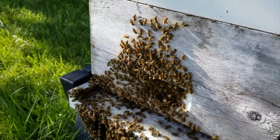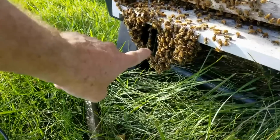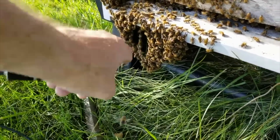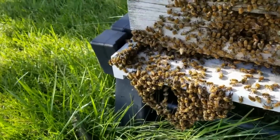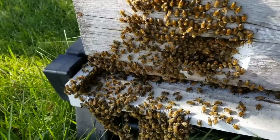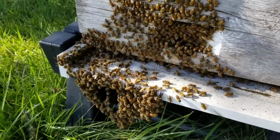Don't think that this hive is going to make it through the winter with these bees. All of these bees here, they only live 30 to 40 days. Obviously, they're already probably 25, 26 days old. They'll be dead in a month. So don't think, oh, this is a real prolific, strong, overpopulated hive.